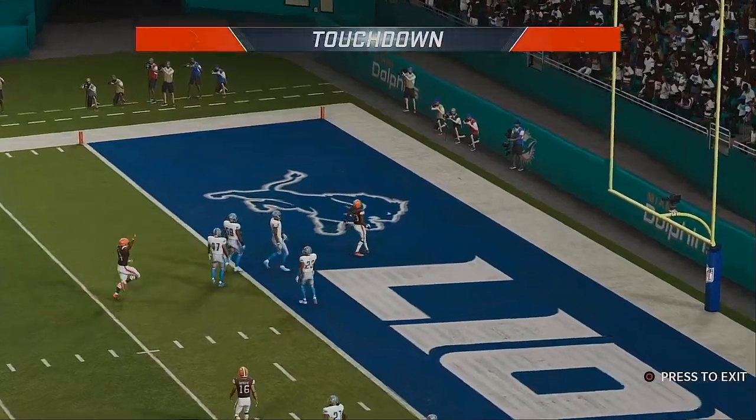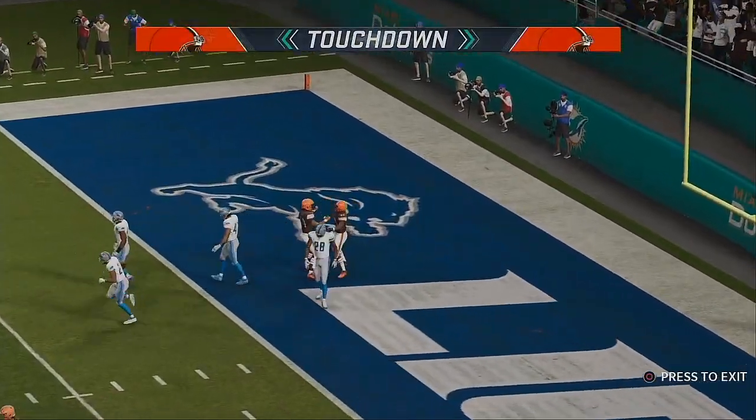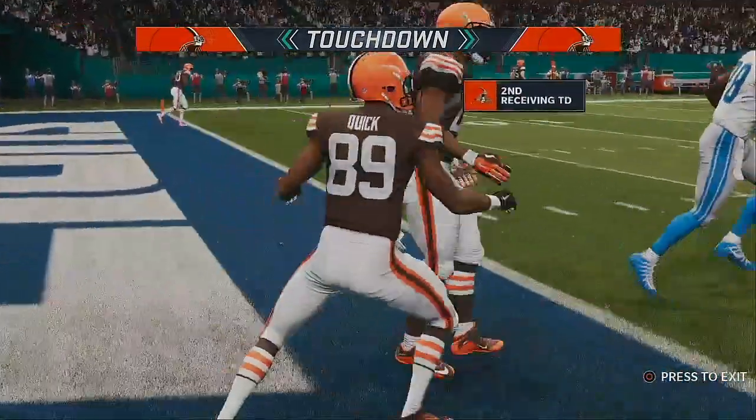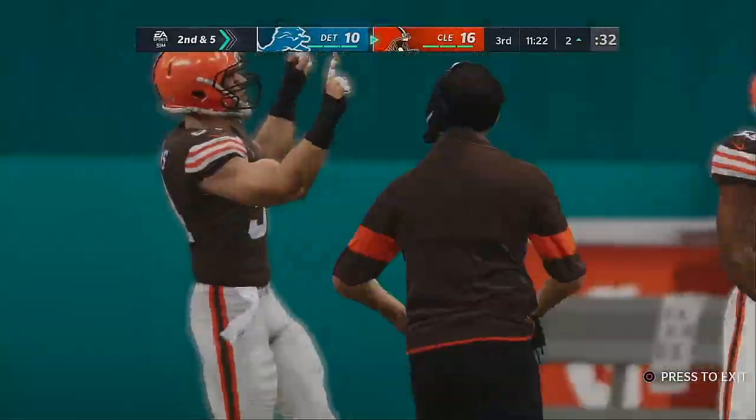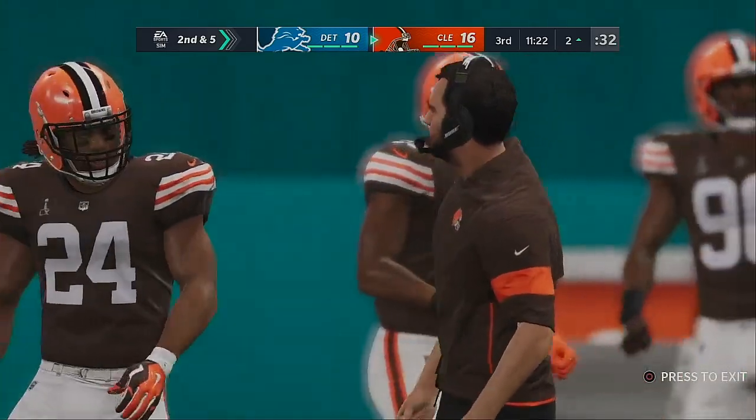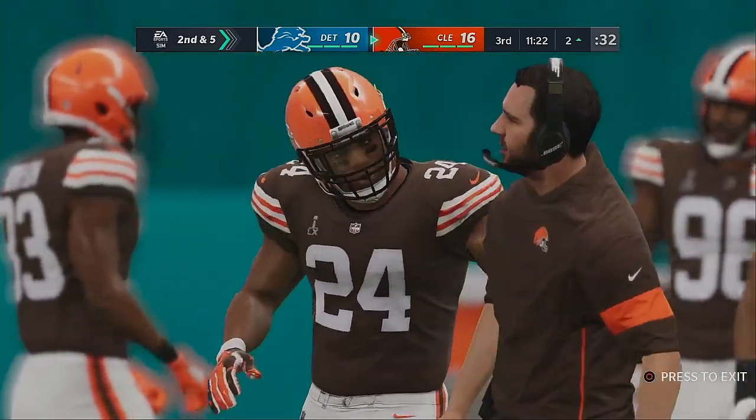This will be caught at about the 6. And he is into the end zone. Touchdown, Cleveland. A 15-yard touchdown grab. And the Browns have moved out in front.